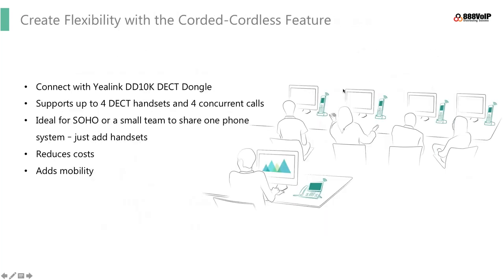Another feature that we've seen a little bit, I think, with the T5 series in the past, but has been enhanced with the new T5 series, is the DECT cordless phone addition feature. Yealink has the accessory DD10K, which is a small USB dongle that now will plug into a T5 phone. It can be any of the phones within the series. That dongle will emit a DECT radio frequency that will allow for up to four separate DECT handsets. So this would be your W53H from Yealink or W56H to then register to the phone free of any sort of additional base station. That would be the W60B.